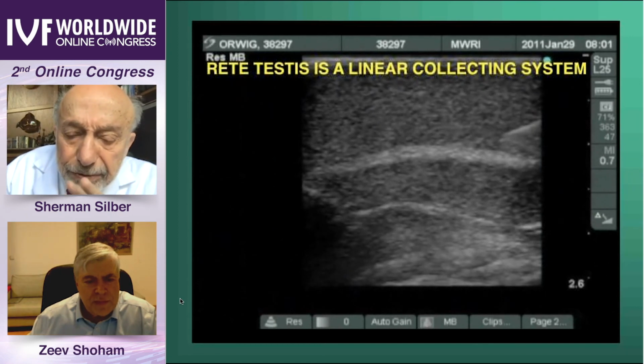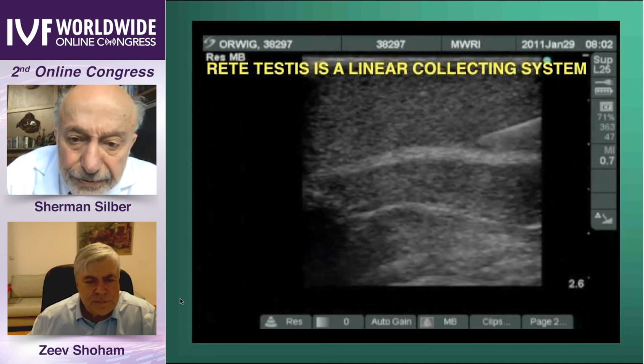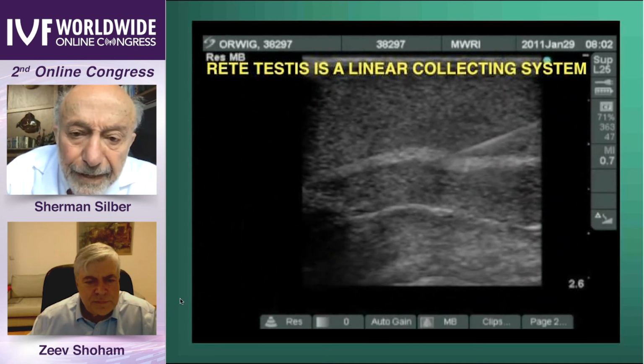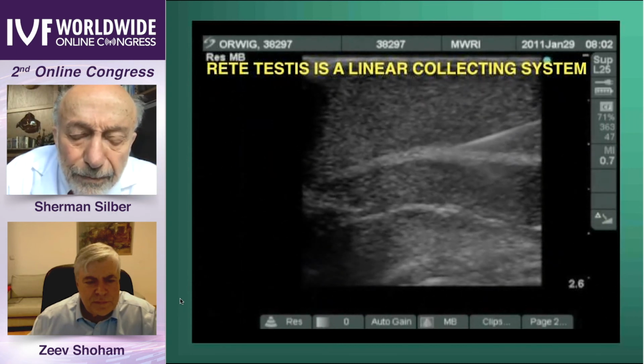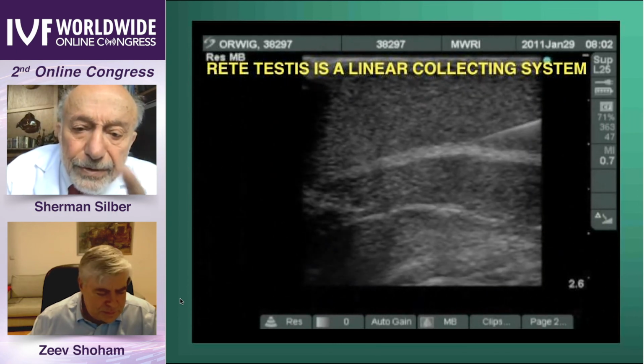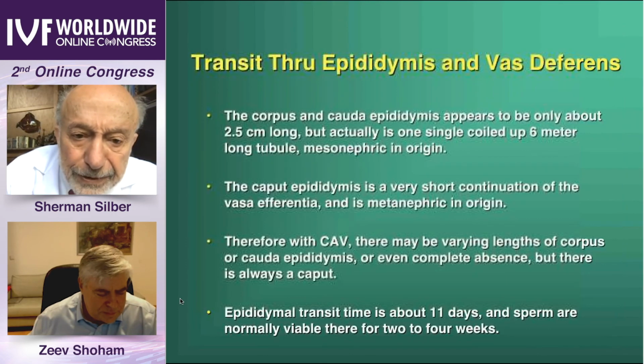We're about to inject SSCs into the rete testis. This is actually a human. And this is the collecting system for sperm from all over the seminiferous tubules that eventually drains near the head of the epididymis into the head of the epididymis.